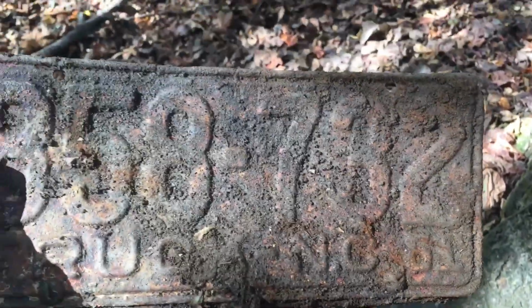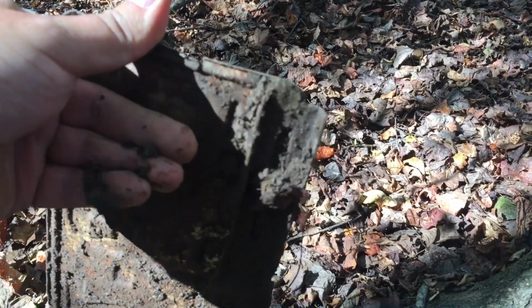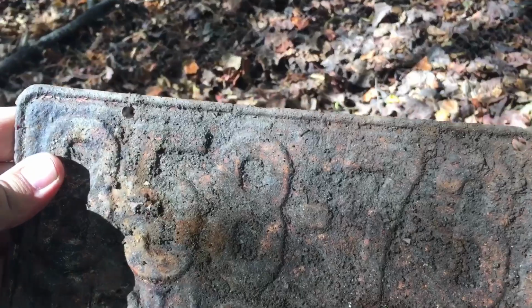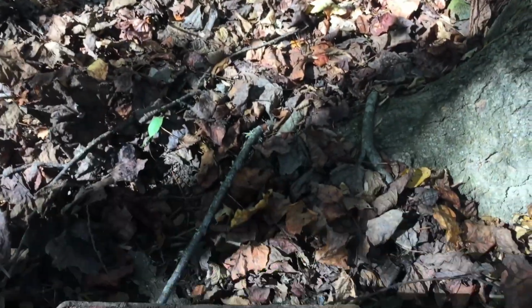I was hoping it'd be really old, but it's a 61. But you know what? I'll take that. That's cool. Snapped off part of the bumper. So we'll keep going. Good location though.